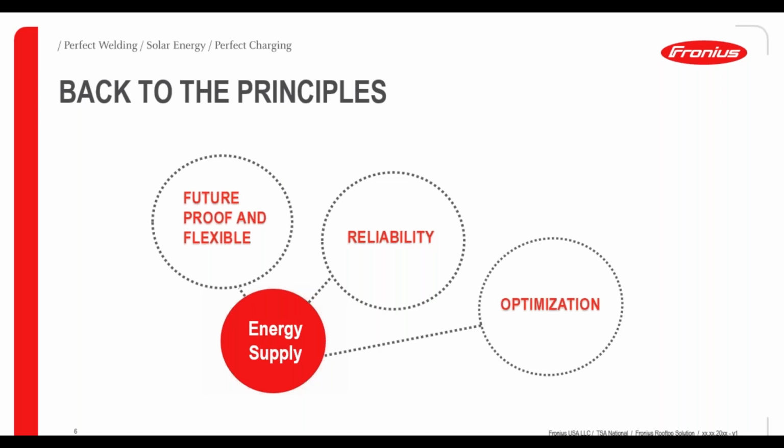One thing I think is important to point out here is that we have future-proof and flexible. So our system's going to be long-lasting, right, and flexible in design. And also how we design the product. So when we start talking about customizing with it, I think it's a pretty ideal product out there for customers.